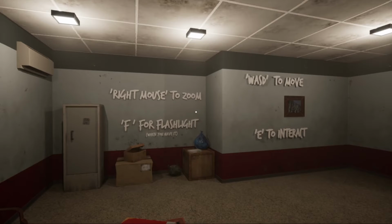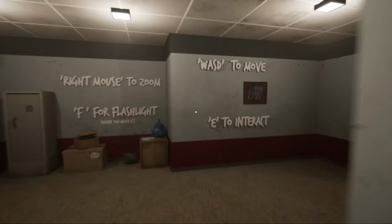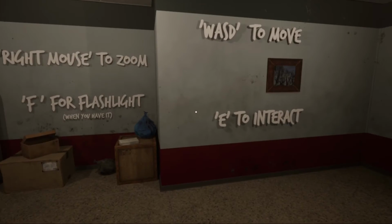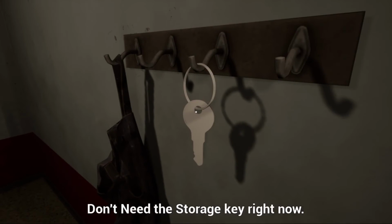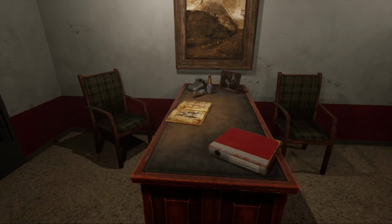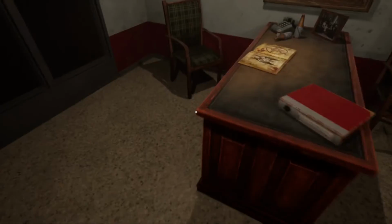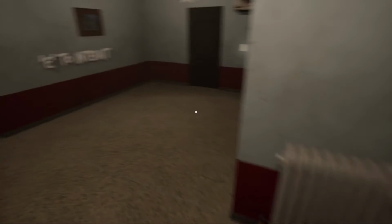Resume. Alright. What? I can zoom with that? Okay. WSD to move, E to interact, F for the flashlight when you have it. Shift to run. I don't need the storage key right now. This is the book, I'm guessing. Yeah, that looks pretty devilish to me. Alright, let's go.